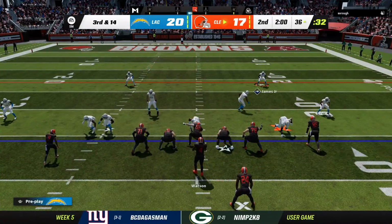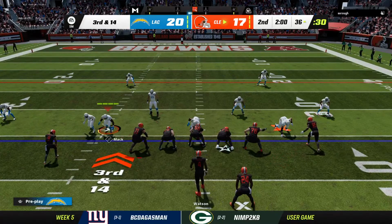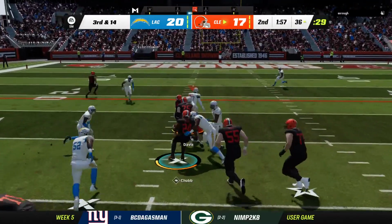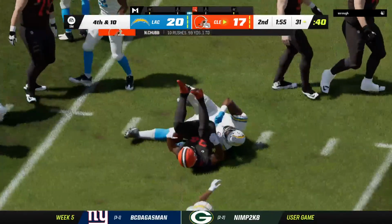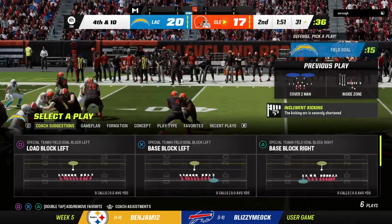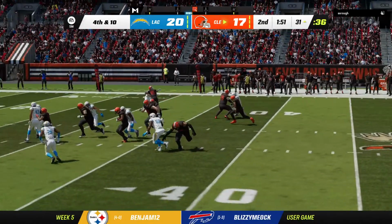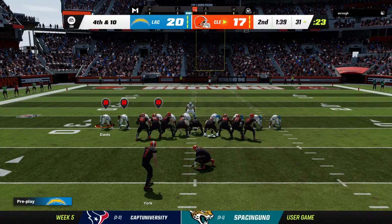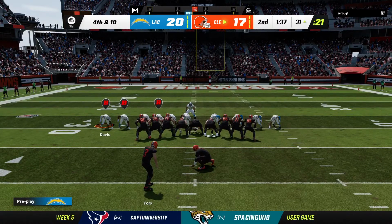And it looks like we've got a dime set here defensively. 6 DBs in the game. And Chubb will try the middle here. And he's going to get this to the 31, but that is still well short of what he needed. Call it a gain of 5. 4th down now. Cade York on now for the field goal. He hit his first. Now this one from 48 yards away.